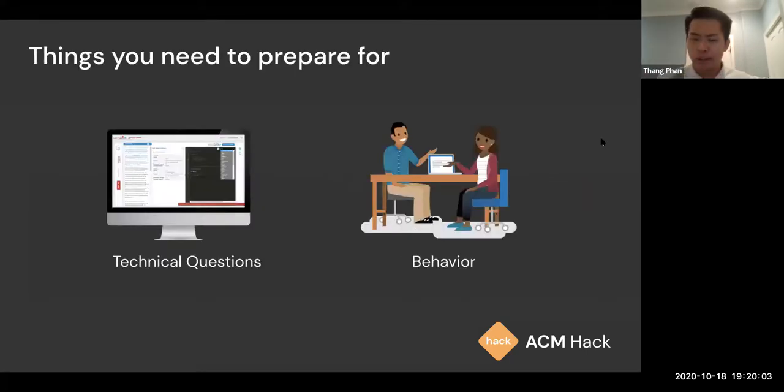So typically there's honestly just two categories of questions you have to prepare for. One of them, of course, is technical questions. As mentioned before, these are coding questions based on data structures and algorithms. You're going to need to know how to whiteboard, which is doing it on a whiteboard or on your screen, which David will go into later.